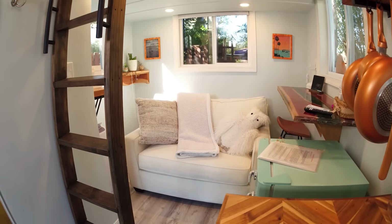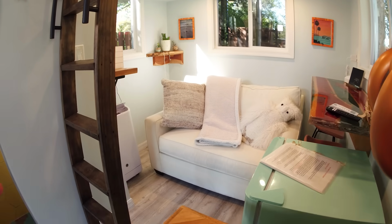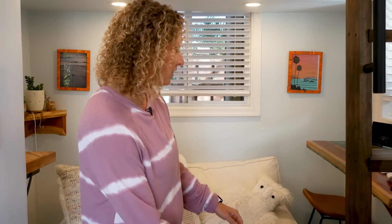So this is kind of the living space. This loft ladder does pull over so you can climb up, but when you're sitting here on the couch and you want to watch TV or look outside, you can move this, tuck it nicely in here. The measurements, measure twice or measure 12 to 15 times. That mattered to make it slide in perfectly.